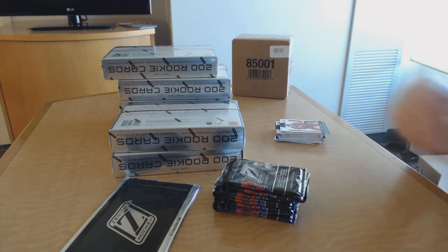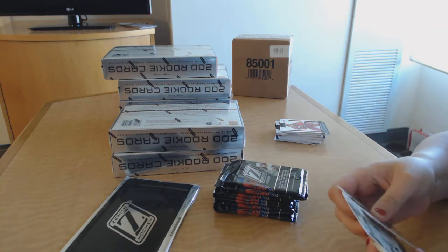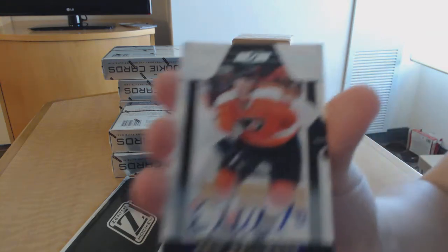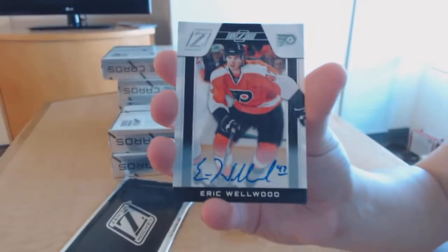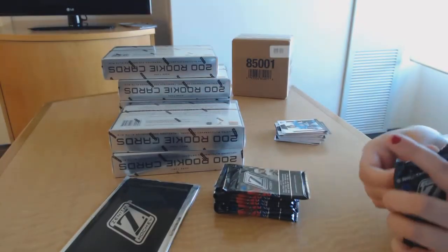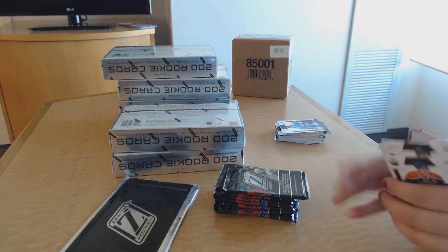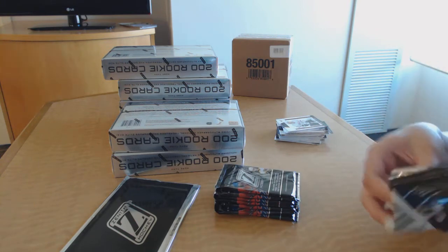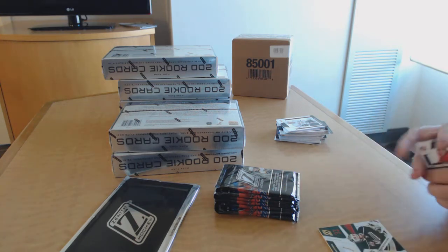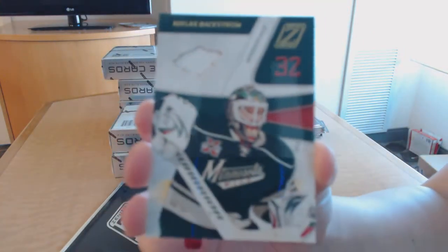I may be young to get that. I've lost. Chasing the Cup of Marc-Andre Fleury for the Pittsburgh Penguins. And we've got an autograph for the Philadelphia Flyers of Eric Wellwood. Eric Wellwood. LaBase. Gifted Grinders of Scott Hartnell for the Philadelphia Flyers. And we've got a jersey of Nicklas Backstrom for the Minnesota Wild.